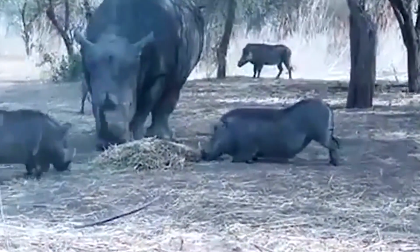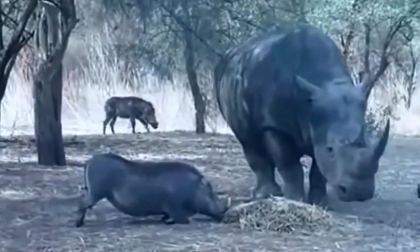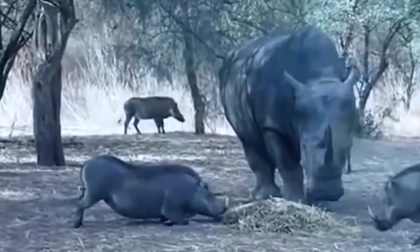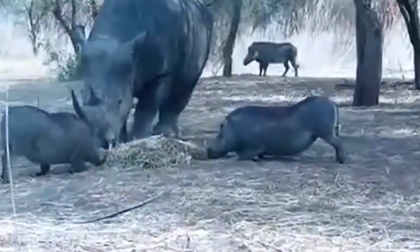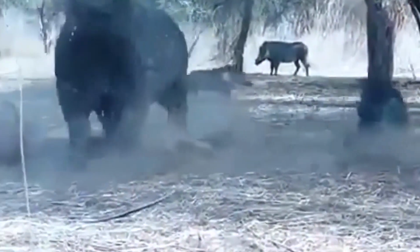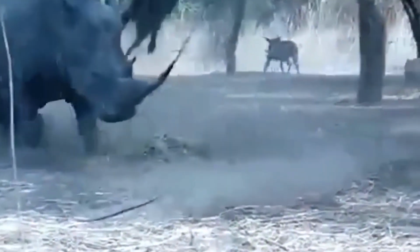the warthogs may regret. After staring at the warthogs for a few seconds, the rhino decides it's time to teach these pigs a lesson, and it throws one of the warthogs up into the air with its powerful horn. I told you something was bound to happen. I guess sometimes certain individuals must learn the hard way.